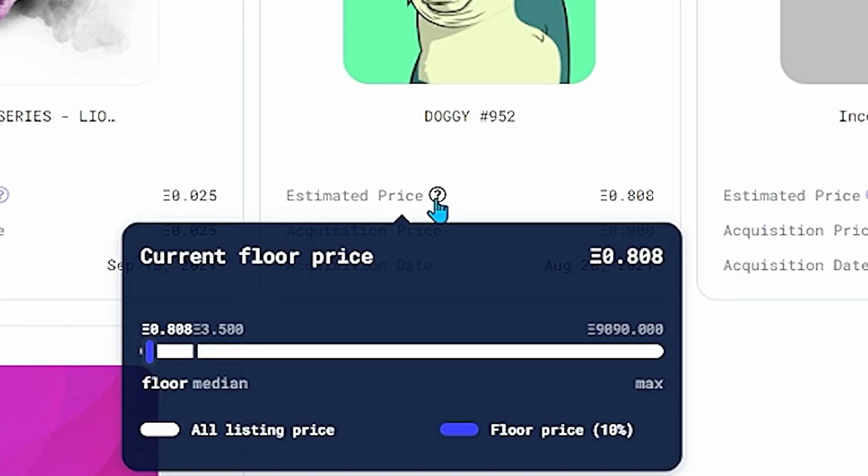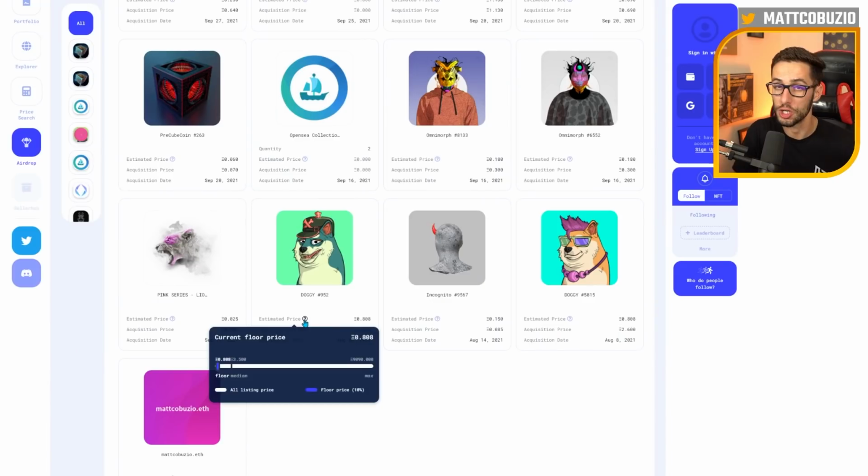But the estimated price, as you can see, is 0.808 ETH for each Doge. And we know from just looking earlier in the video that the Doge floor price right now is about 3.6 ETH. So this data is very old. It's from multiple weeks ago, almost even a month ago. With NFTs moving so freaking fast, it's going to be very hard for these sites to keep up with all the correct floor prices, and thus it will be very hard for them to estimate each value accurately.